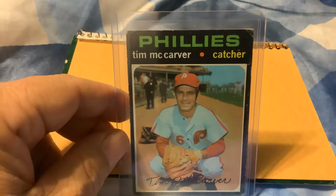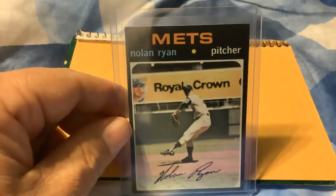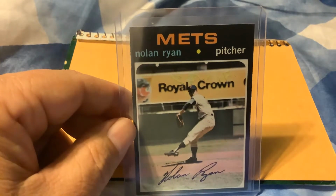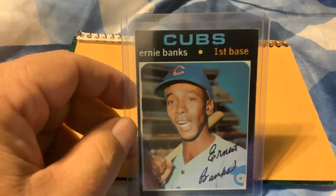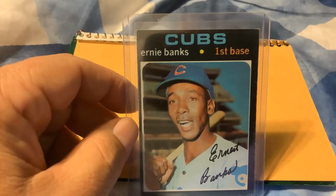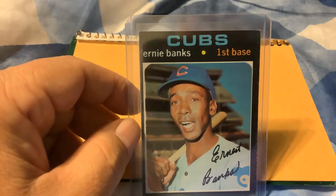Tim McCarver. Nolan Ryan. He would be going to California the next season. Ernie Banks. That's his last card, I believe. It's his last year in the league. Yep, he does not have a 72 card.